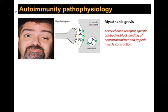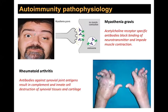So things like myasthenia gravis, okay, these are where you have acetylcholine receptor specific antibodies, and it's going to block neural transmission between your neurons and your muscles. And so people with this often will have sort of localized paralysis of their muscles. And you can see that in this patient, he's in the left side of his face, and that prevents the muscles from working. So you don't have control of them. Okay, so this is just antibodies that are blocking neurotransmitters.